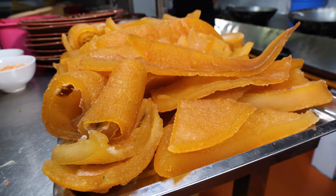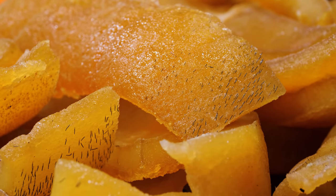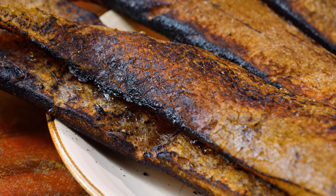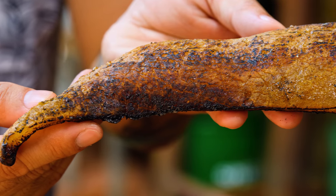I speak Vietnamese. Vietnam's Thai people have a special technique used to preserve buffalo skin. They start off by applying salt to dehydrate the skin, and then they flamethrow it to get any small hairs off. This dehydrated skin can stay good for months. When it's ready to be eaten, it gets soaked in water until it's rehydrated.